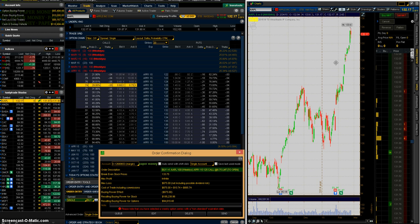Now the difference is, with straight stock, every $1 it moves up, if you have 100 shares, you're going to make $100. This is different. This only has a 74 delta. So with this call contract, with every dollar the stock moves up, this one contract is only going to gain $74. So essentially, you're getting 74% of the move. You can take advantage of 74% of the price move for fractions of the money, putting up $875 compared to $6,600.